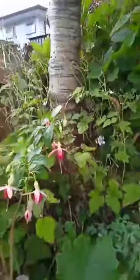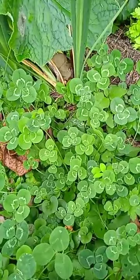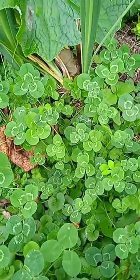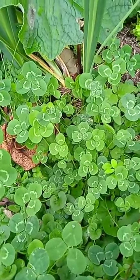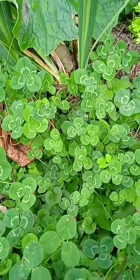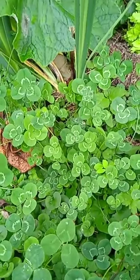And what else did I want to show you? I've just noticed, look at this. I mean, this is just clover, right? But isn't it glorious? How often do we stop and appreciate the beauty of plain, ordinary clover? I love this. I'm just really noticing it right now.